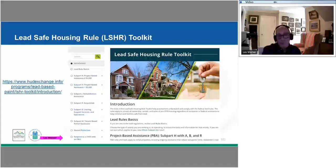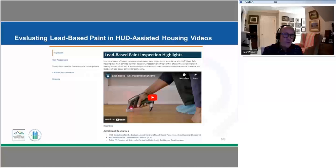In some of those cases, you may want to modify it specifically for your program design, but these could be really helpful for you. Also, we've been talking about, and I think it's really useful, most folks can hear us talk about things and see verbiage, but on a lot of things, it really helps to see what we're talking about. And so we've talked about a number of these videos about inspections and risk assessors.